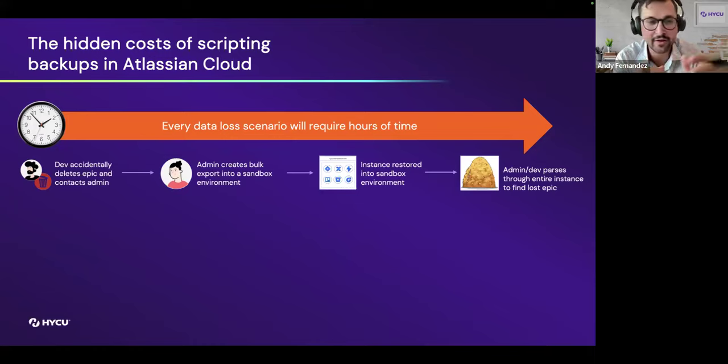Let's say, and I use a very dumb example here, but let's say an epic is affected from a deletion. Well, usually the person who made the mistake maybe has to go and talk to another administrator who's the person responsible for the backup. They have to go evaluate. They have to then restore into a sandbox environment. Depending on the size of the instance, that could take a very long time. And then they have to spend time communicating with the person who deleted it, and actually find and recreate exactly what was deleted. That alone already requires several hours of the day between the person who made the mistake and the person who's trying to help.